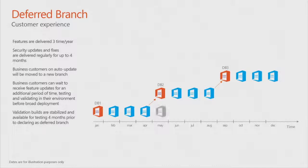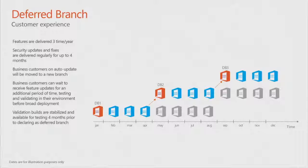Or we're going to continue to service the previous branch for an additional 4 months. So if you say, hey, 4 months isn't enough time to test, or I don't want to get feature updates every 4 months, you can go to every 8 months. You're still going to get security updates after that 4-month period. You can make a choice: do I want to go to the next branch, deferred branch 2, or keep getting just security updates?